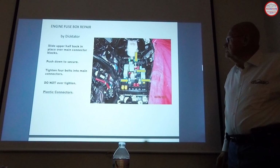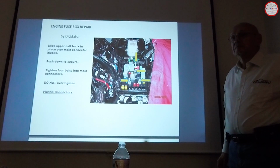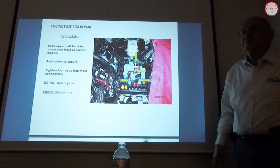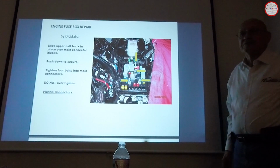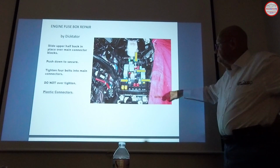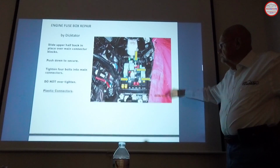Yeah, up beyond those green fuses, there's a bunch of slots that look like you could put fuses in them. They don't do anything. Nope. You could put some spare fuses in there, yeah. You can put one or two of each of the fuses, so you've always got the right value.